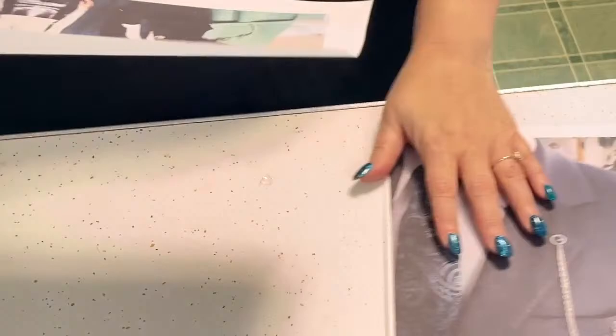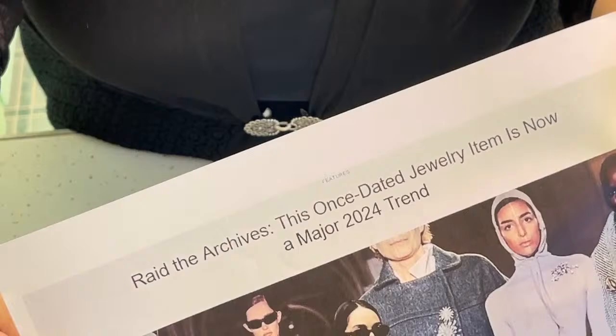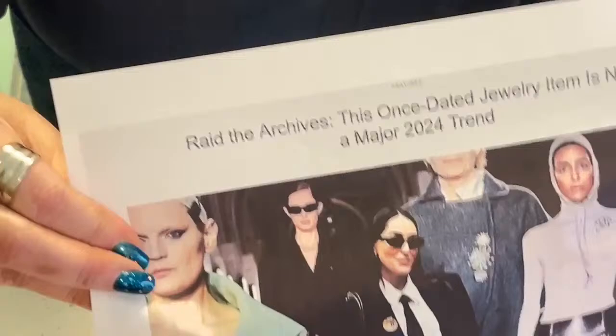Yeah, sea glass. See, that's what I was thinking. Cherie, sea glass, yes. That's what I wanted to say. Oh, that's cool. Good thinking. Okay. So all the brooches are on coats, but it says, raid the archives. This once-dated jewelry trend item is now a major 2024 trend. Brooches. Oh, thank you. Oh, Debbie, thanks.